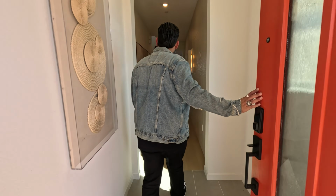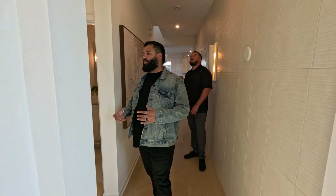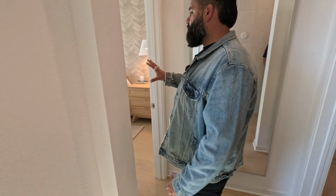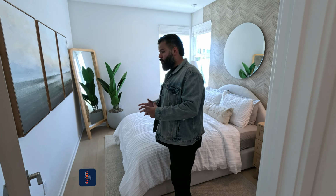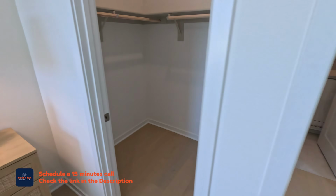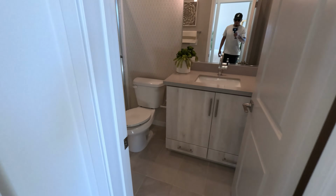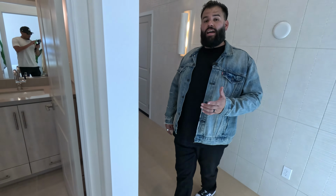All right, come on in. So one thing that I do enjoy when you come into one of these homes is you do have the guest room downstairs. This is great for older families, or maybe even a younger kid that wants their own space. They have the space here. They have a little semi-walk-in closet. And so we have the full bath.